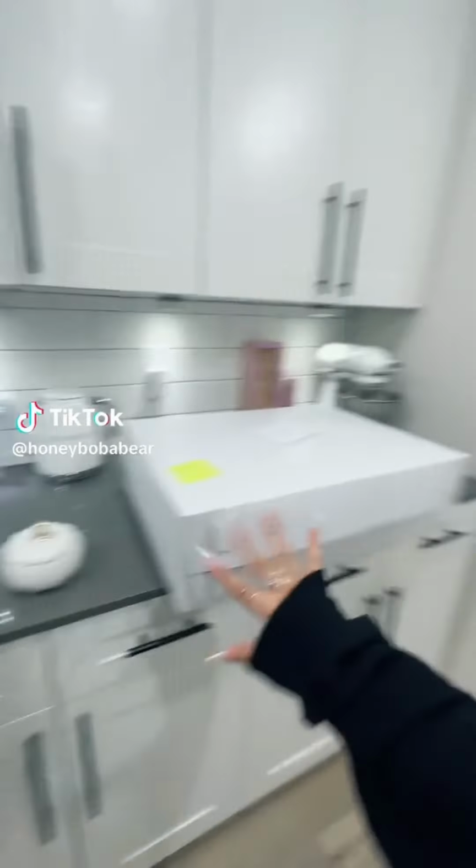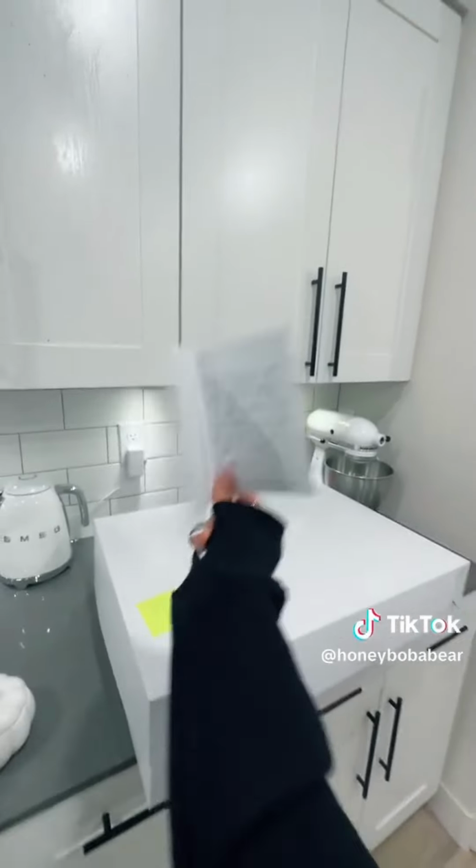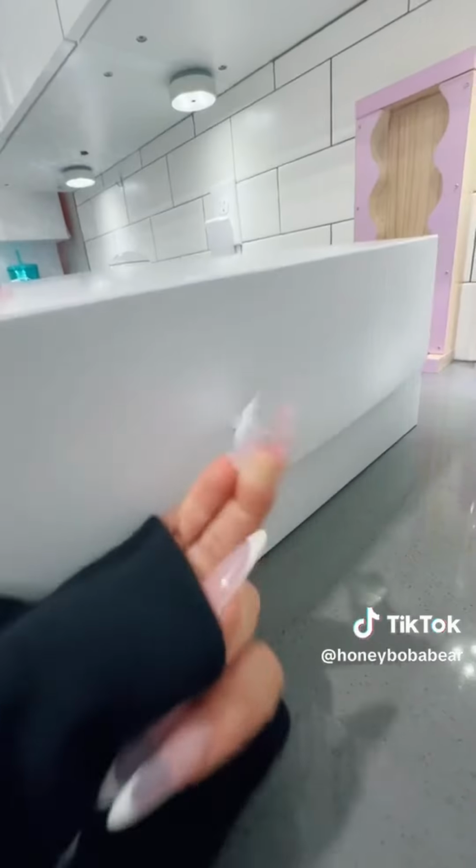It is 9 o'clock at night and this white box was just delivered to me. This box is huge. It says my name. I'm scared. I was told the Too Faced team wanted to send me something, so I think this is it. Pause to read if you want to. Thank you so much, Too Faced. Let's open this box. I'm scared. Oh my gosh, I'm gonna cry.